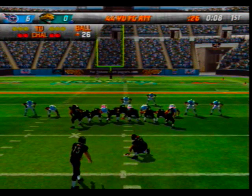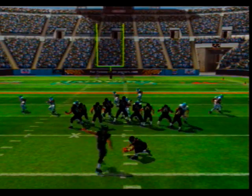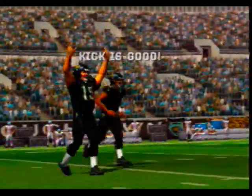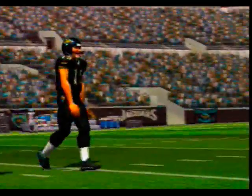Number 50 will try to come through with the field goal here. The veteran kicks it through. And give credit to the kicker there. It's nice to have a guy that can make your drive worth three, even if you don't get it into the end zone every time.